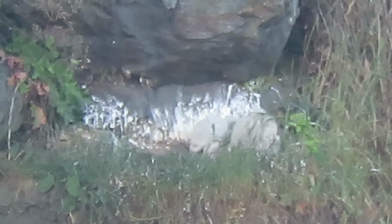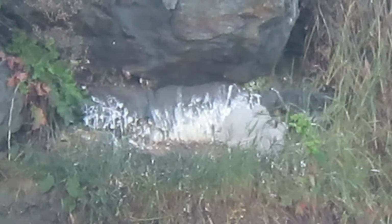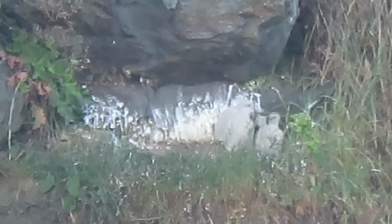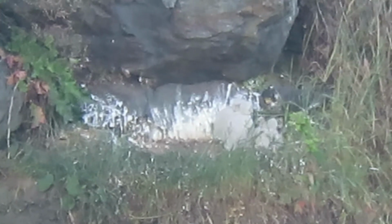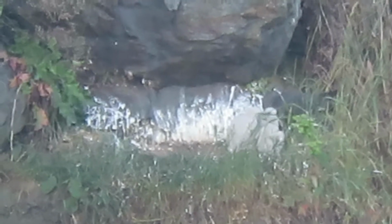Well, the feeding's still going. Mama's trying to give them a little table manners. There, she's got her head up. They're just having a great time. Our lighting is perfect. We got filtered light today. It's cool. We're not picking up any heat waves.